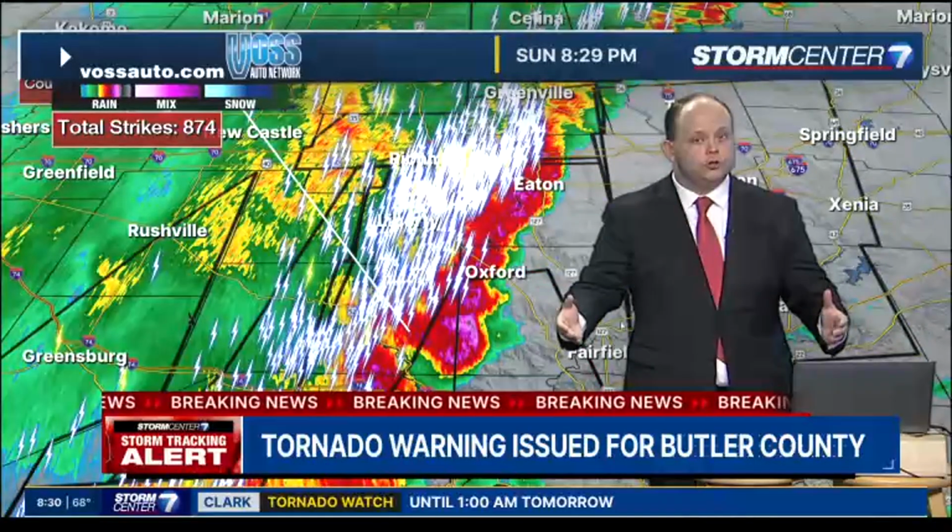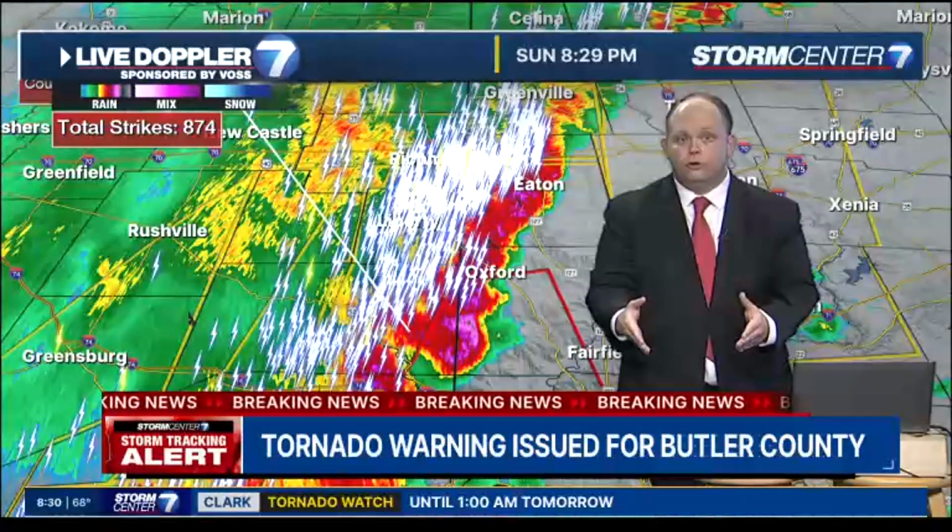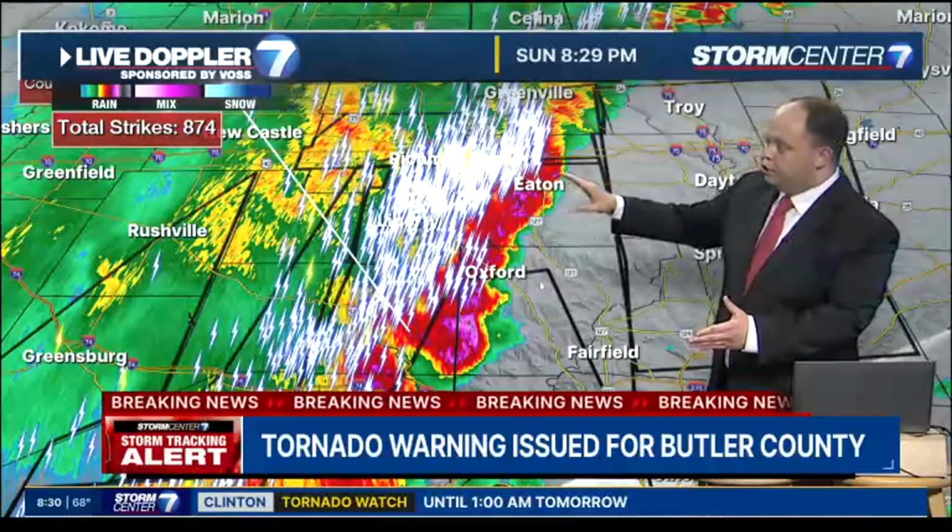We can't show you the structure. We're not going to be able to show you a tornado on the ground more than likely tonight because of how dark it is. But if we get a chance, we will certainly do that.